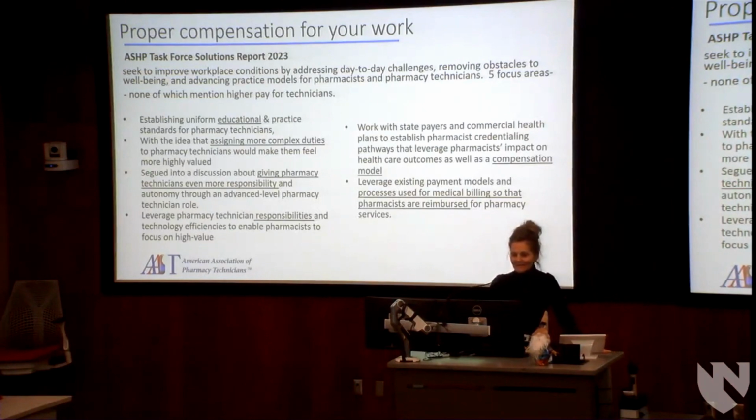Okay. And then the last bullet point on that side, we're going to leverage pharmacy technician responsibilities and technology and their efficiencies. They know we're efficient, so that the pharmacist can do more of that clinical patient care. And then on the other side, these were mentions of increasing the pharmacist pay by working with the state payers, which are like Medicaid, Medicare, the third-party payers, to kind of leverage the payment system to give a higher reimbursement to pharmacists, which I do not disagree with. But what bothers me is that there isn't information about technicians and looking at the well-being of technicians as far as the pay. I am here to tell you, I don't live under a rock, none of us do.